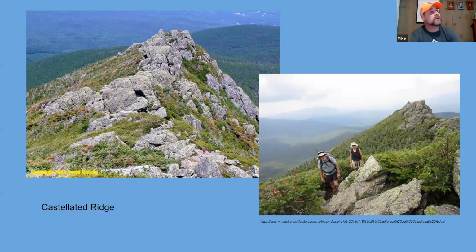And just recently, as I was putting this together, I discovered that this hike is on a list called the Terrifying 25, which are 25 hikes that are supposed to be the scariest hikes in the White Mountains. So there you go. This one's on there. I assume Huntington Ravine would be on there too, but I don't know.